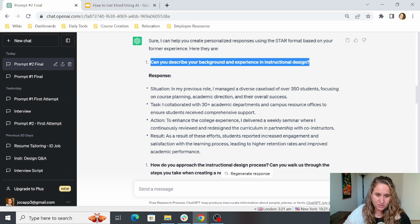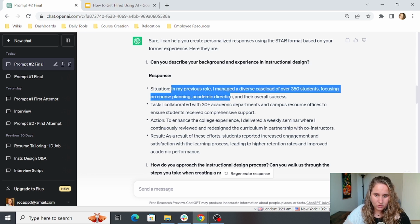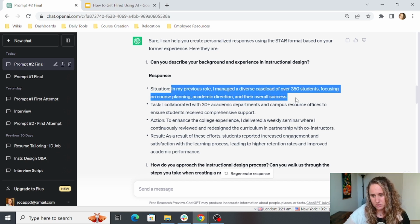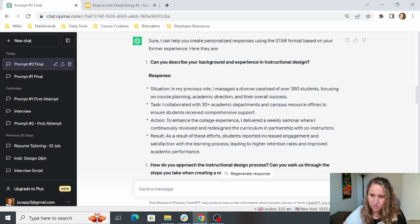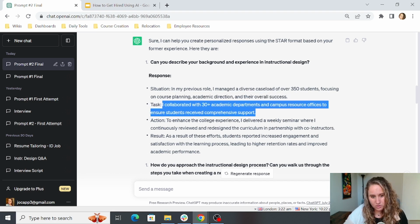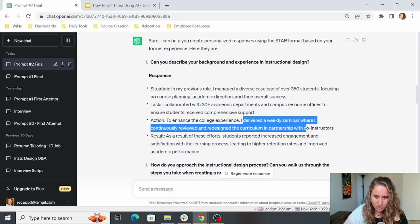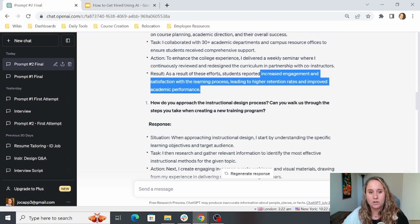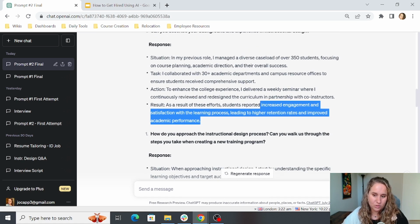So it's breaking it down into each subsection of STAR, which is helpful, because a lot of times when you're working with STAR, it can be helpful just to have an idea of how you want to divide that experience up. So the situation was managing the caseload of students and what I would focus on, and then what the task was, how you did that. You collaborate with the departments to do that. The action was delivering these seminars to actually make that happen, and then the result was that there was reported increased engagement. So you can see that it's understanding how to break it down, and it can give you a good idea on how you can do that for your own experiences to different questions.